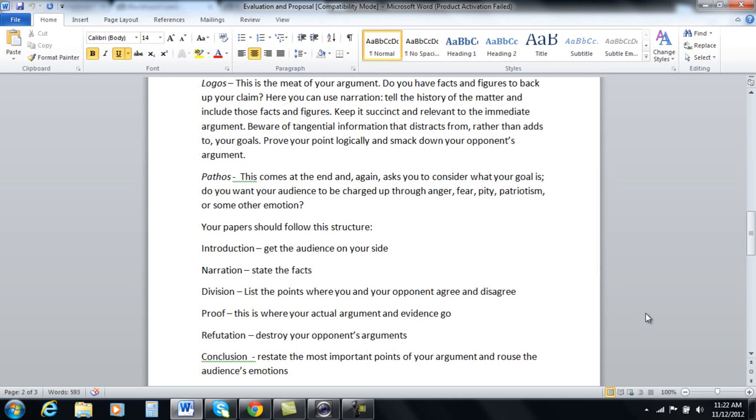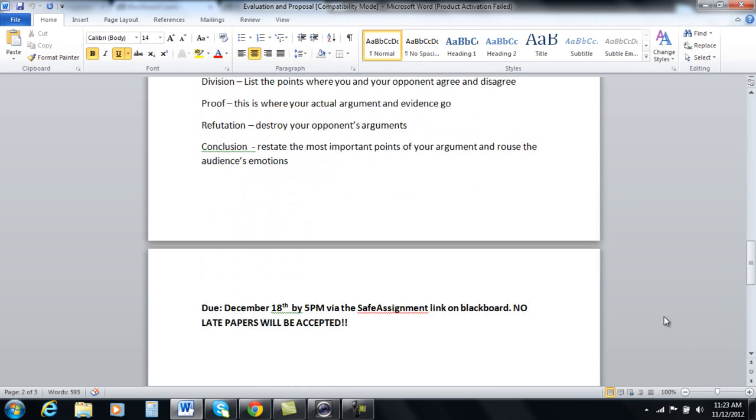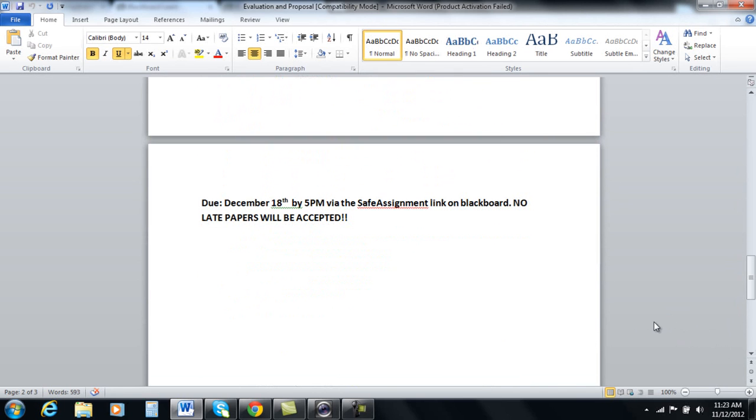You'll move from where your actual argument and evidence go to the refutation part, which is where, again, you say, basically, in the face of all this overwhelming evidence, you can see how proponents of X are not as reasonable or don't offer us as many choices as this other thing that I'm offering. And then, of course, in your conclusion, you want to restate the most important points of your argument and rouse your audience's emotions.